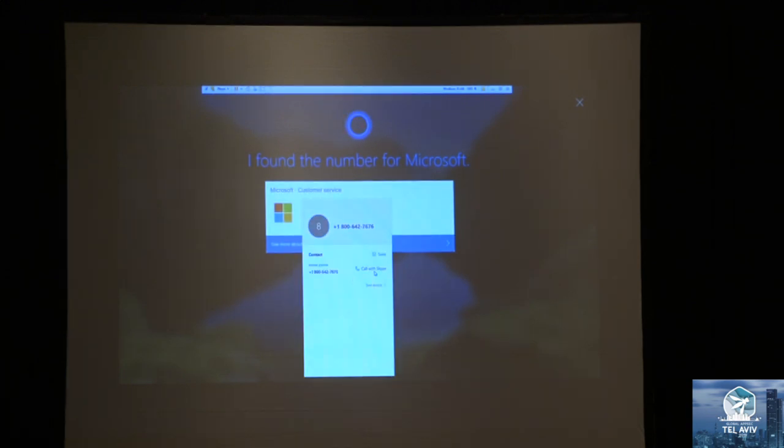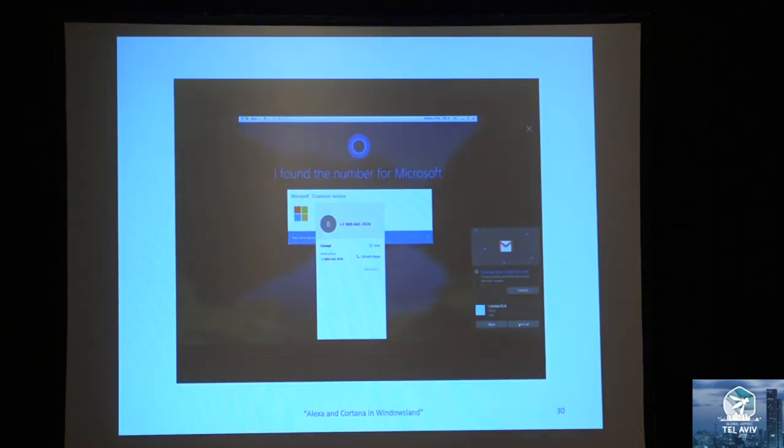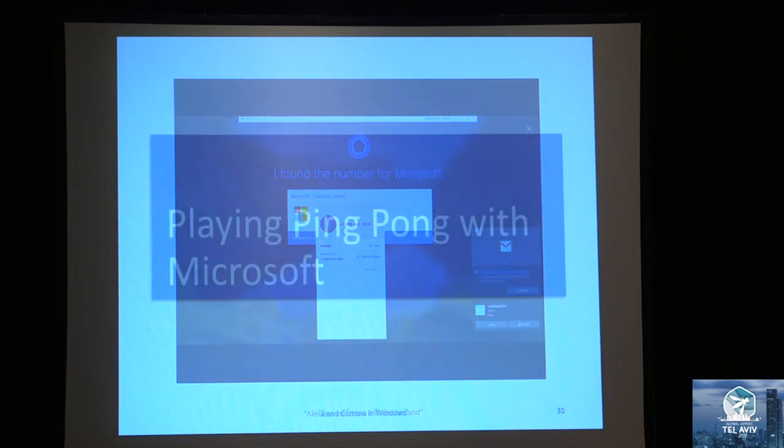We can also call Microsoft from the locked screen and maybe report them about this vulnerability, or maybe our attacker has some technical difficulties. So, thanks for calling Microsoft. So, no, thank you, Microsoft. And I will let Amichai continue from here.